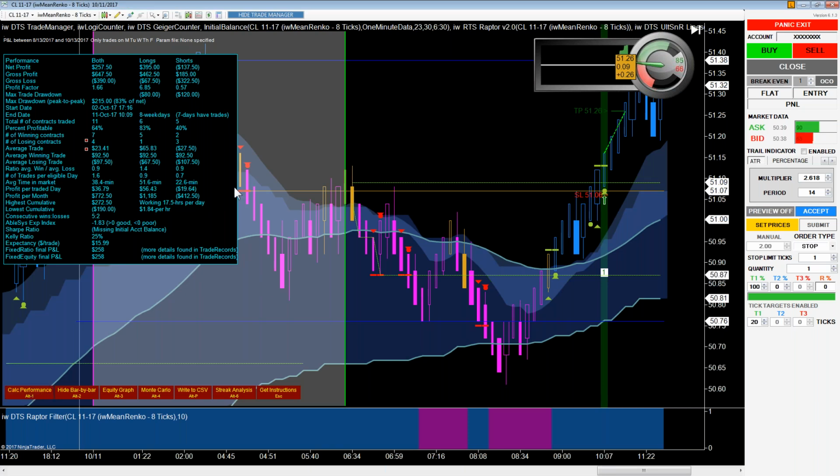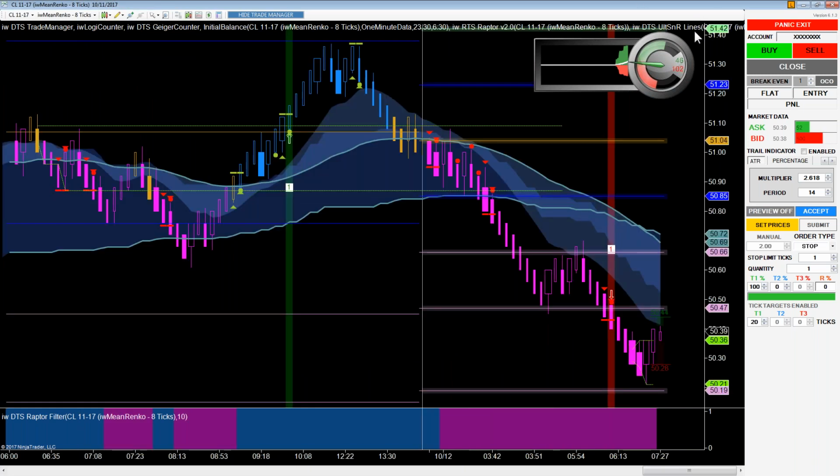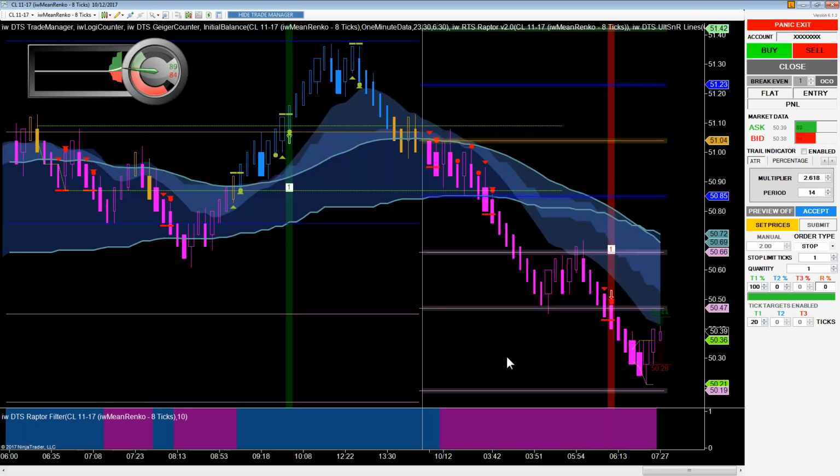But the point I was trying to make is that we're not looking to take every single signal. Rather, we're looking to concentrate on the high probability signals. Oh, I see why, because the Raptor only prints arrows on the high probability signals. Good to know.